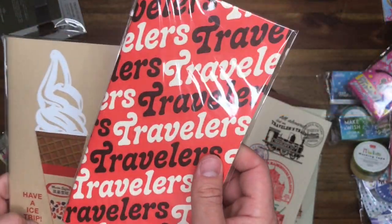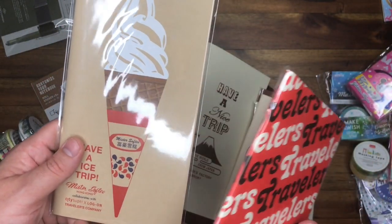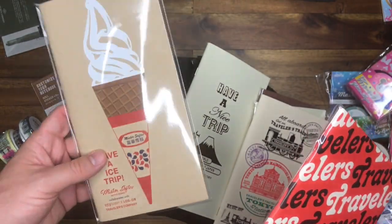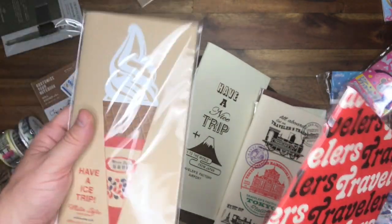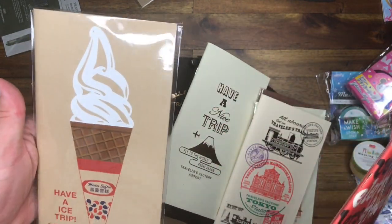I'm not really sure which collab this is from. It says House Industries on the back, so probably them. And this is the Mr. Softy, the Hong Kong limited edition one, which for some reason they were selling at the airport. So I thought I'm going to get my hands on that, because I've been seeing this on Instagram and I wanted to get it.